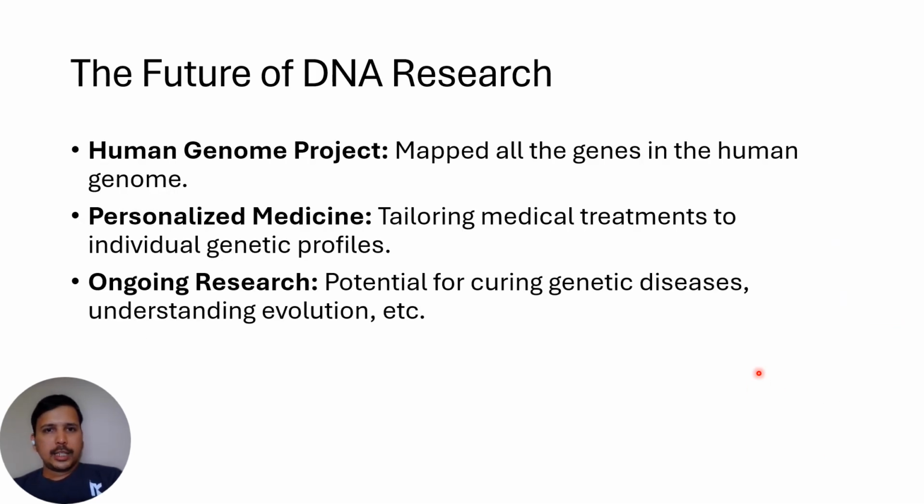Hold on to your hats because the future is mind blowing. The Human Genome Project mapped all our genes, paving the way for personalized medicine, tailoring treatments to our unique genetic makeup. Ongoing research might even cure genetic diseases and unlock secrets of evolution. Imagine living in a world where your doctor's advice is as unique as your DNA. We are on the brink of something huge.